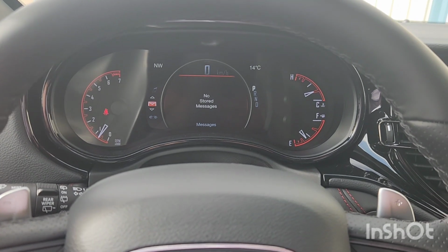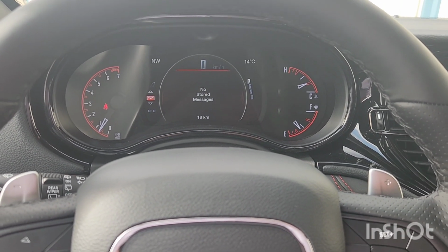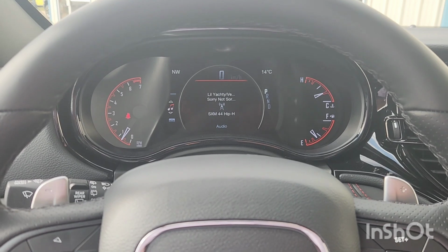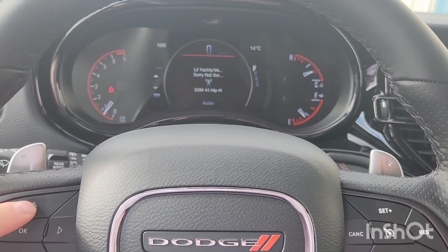And you got your stored messages. So if you have your phone connected, you'll be able to read your messages for you if you merge your contacts into it. And you got whatever channel you're listening to, it'll show you, and it's also equipped with AM, FM radio.